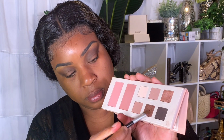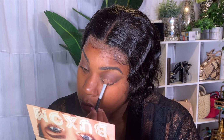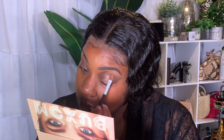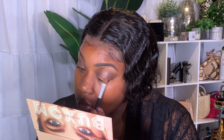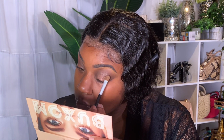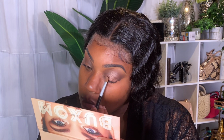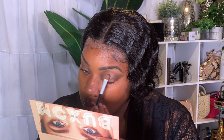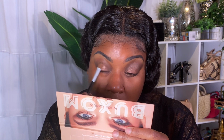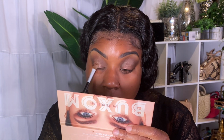So what I'm going to end up doing next is grabbing a flat packing brush. And I'm going to grab this bronzy color right here, and put this on the center of my eyelid and drag the color up. As I'm dragging the color up, I'm going very lightly, so it goes from dark to light. I don't know how to describe it, but I'm just blending it out so that it's not so harsh on my lid, but most of the color is packed down in my lashes. Does that make sense? I hope it makes sense.